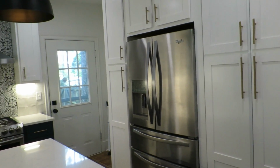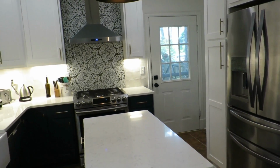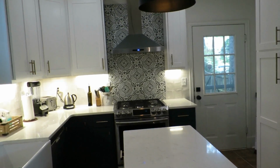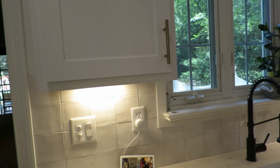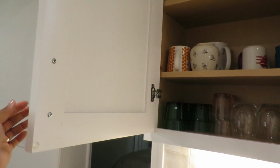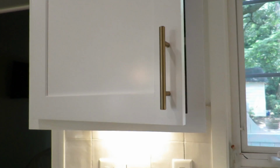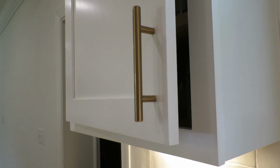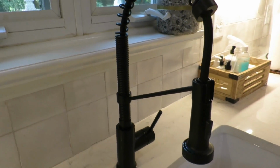It's white on top, which is always a classic color for the kitchen, and navy blue, actually Hail Navy, on the bottom cabinets. And I think it really turned out beautiful, especially with the gold hardware on the cabinets. And we also had soft close cabinets installed because I am extremely heavy-handed and I do have a habit of slamming cabinet doors, not on purpose, but now that will not be a problem.